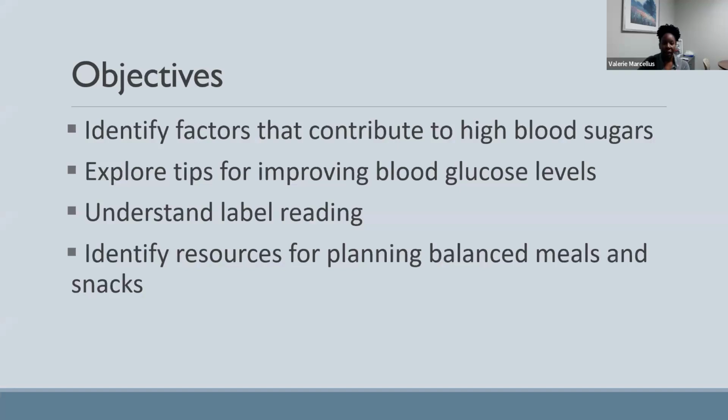Here are the objectives I'll be covering today. We're going to discuss factors that contribute to high blood sugars, explore tips on improving blood glucose levels. You'll hear me say blood glucose and blood sugars interchangeably throughout the presentation. We're also going to go over label reading, what you're looking for when you're checking food labels, and identifying resources for planning balanced meals and snacks.